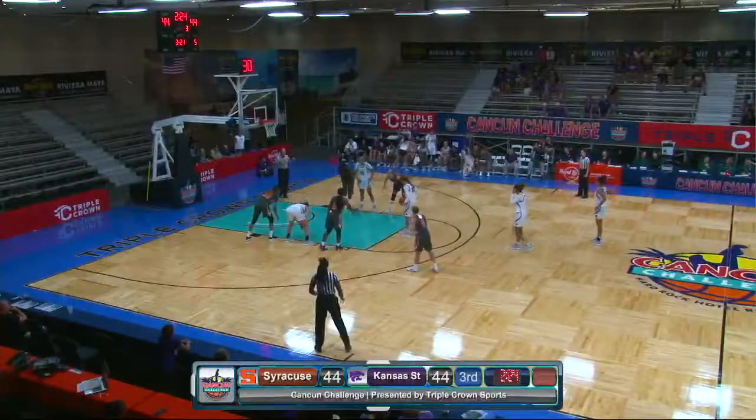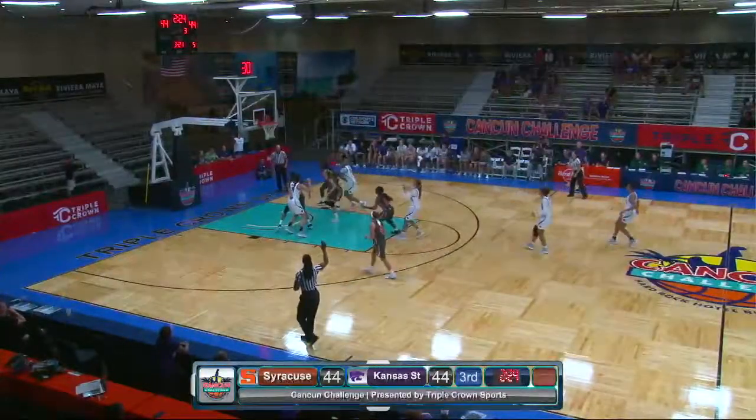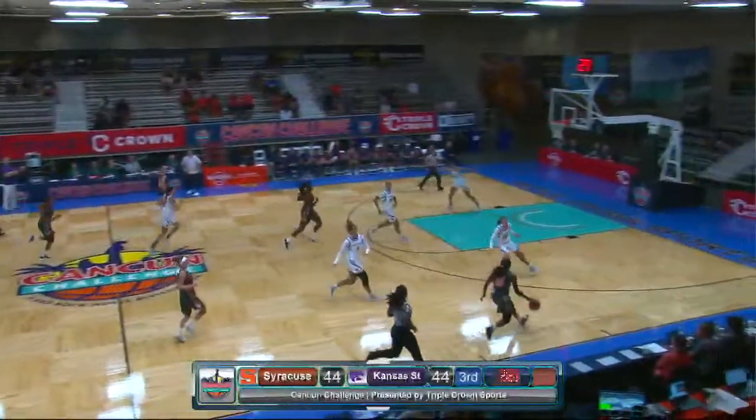One more free throw coming up for Goff. Substitutions for both teams. Cats bring back Carr and Jones. Second free throw misses, and the rebound by Syracuse. We are tied 44 all.